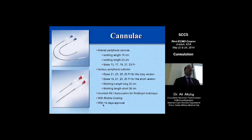Now, they can be used for 14 days. They are approved for 14 days, but we can use them for probably up to a month and a half.